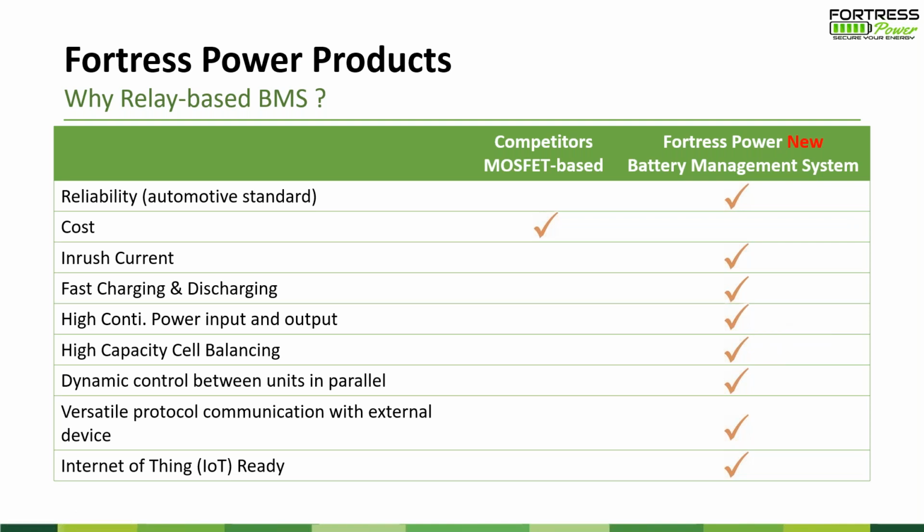It also allows for dynamic control between the units in parallel. So for example, when I touch base on our eVault, this battery management system certainly helps because you can parallel up to 12 of those eVault units. It has versatile protocol communication with external devices, and this is IoT or Internet of Things ready. The only thing where MOSFET certainly has the advantage is the cost.